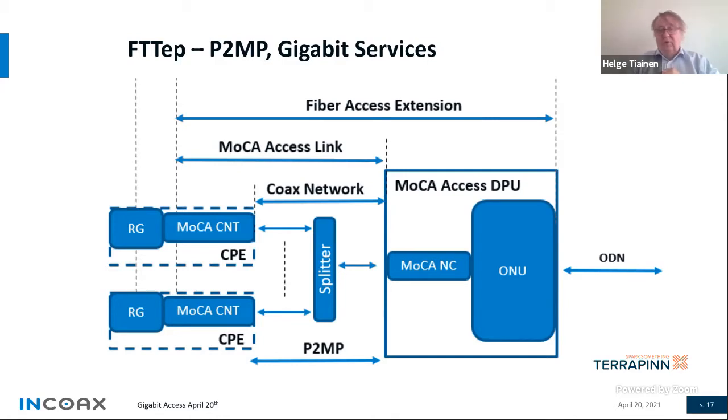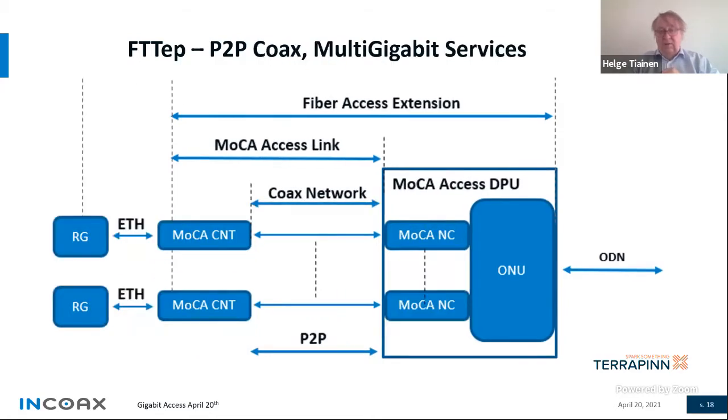And if you look at the point-to-point, which is the next slide, the difference is that you have an individual connection, and this individual connection can provide multi-gigabit services. We are already today starting to deploy these types of solutions where you have a point-to-point connection, which means that you can offer not only 1 gigabit symmetrical, you can offer 2 gigabit symmetrical services. And of course, compete with the cable operators, which are also starting to address these services.